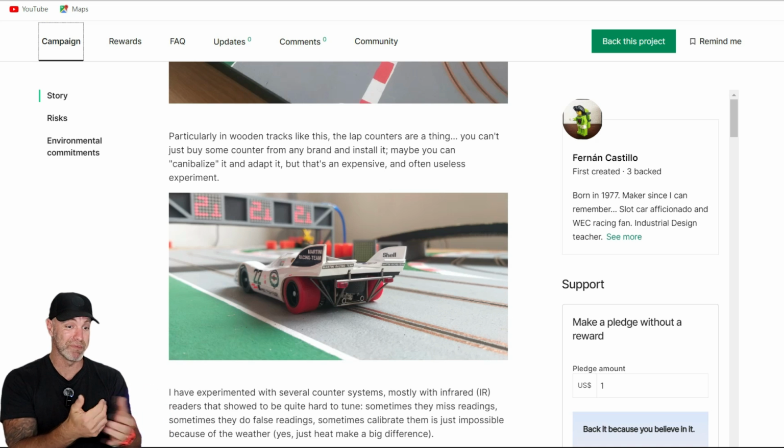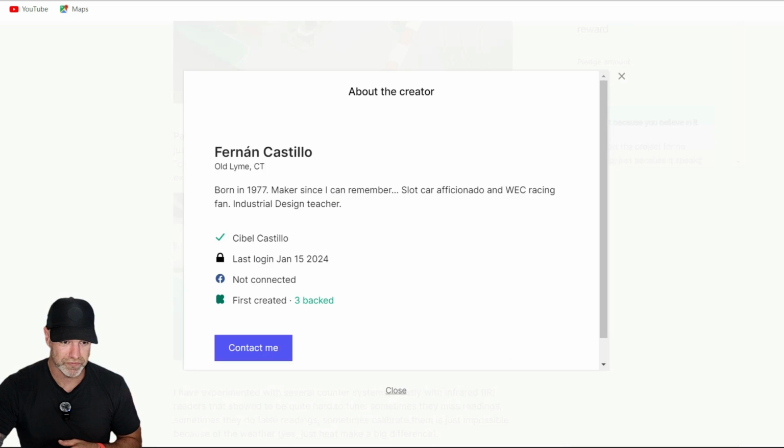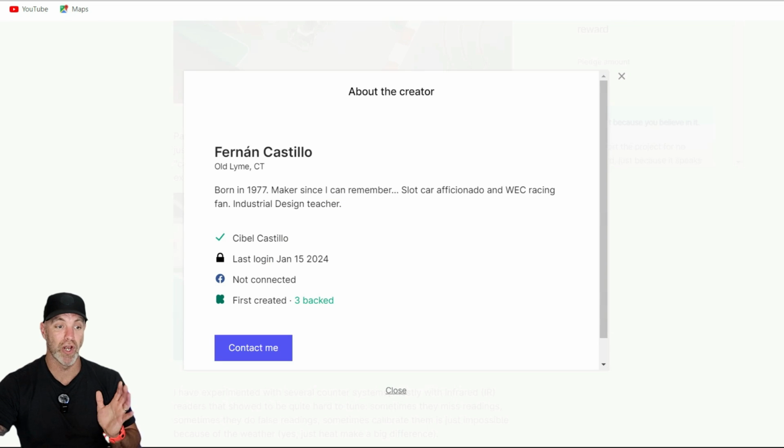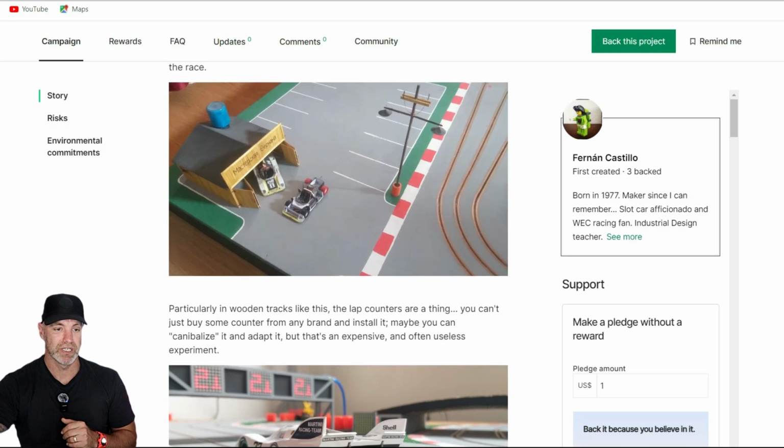This appears to be made in America, I believe. I'm not too sure. Let me see. It doesn't say where he's from. No, so I don't know where it's made. Does that matter? Old Lyme, CT, I don't know where that is, unfortunately, but maybe it is in America, and I'm guessing it will be.